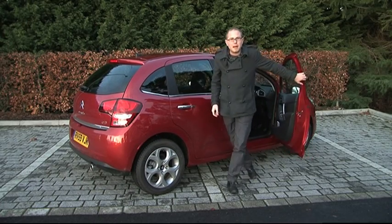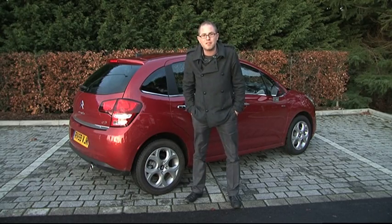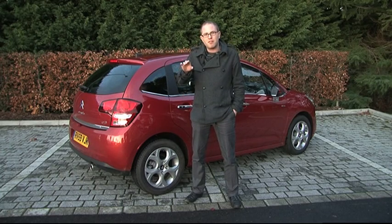Which brings us on to money, and a little bit of a shock, because while the C3 is priced to match a Fiesta, which means about 13 grand for a mid-range engine, some aircon and some alloys, what that actually means is that spec for spec, the Citroen is more expensive than a Volkswagen Polo.